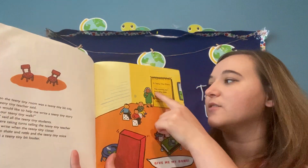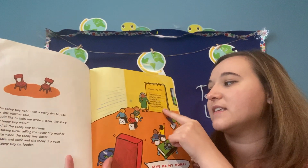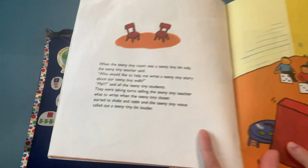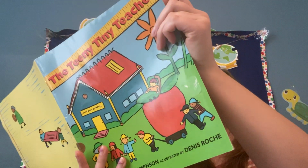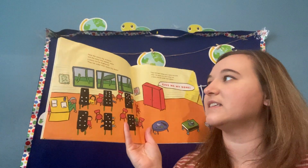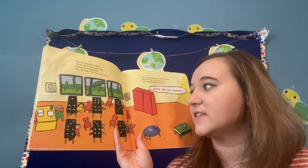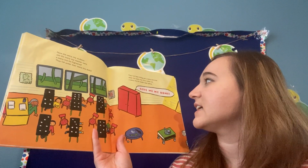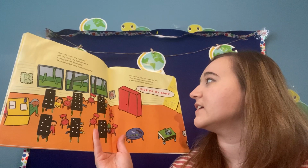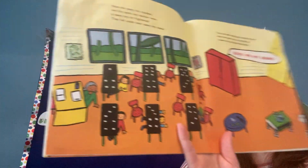A teeny tiny story. This morning, our teeny tiny class went for a teeny tiny walk to find many teeny tiny things. This is the closet shaking. Shaking, shaking. Now, the teeny tiny students and the teeny tiny teacher were a teeny tiny bit frightened. They hid under their teeny tiny desk. They had been hiding just a teeny tiny time when the teeny tiny voice called out a teeny bit louder than before, "Give me my bone!"